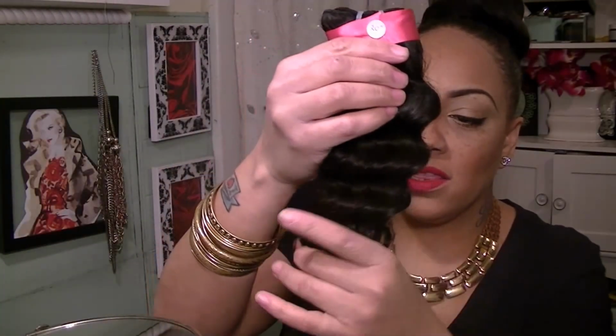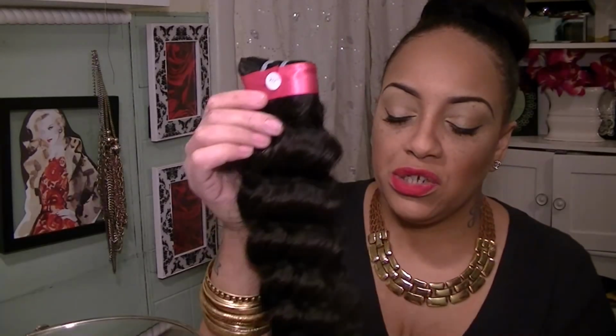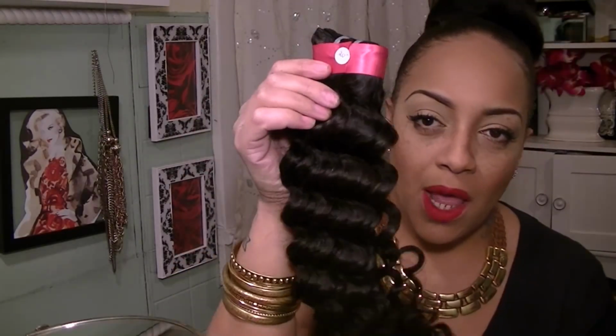So this is going to be more than enough hair, because I also have the closure, and I'm going to show you the closure in just a second. But I just wanted to show you the actual bundles of hair. This is some seasick deep wave.